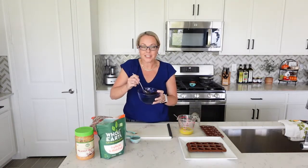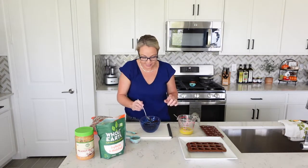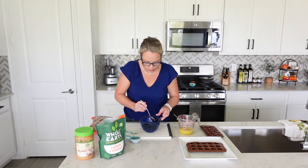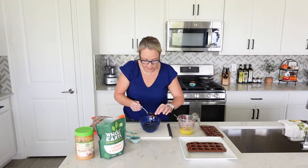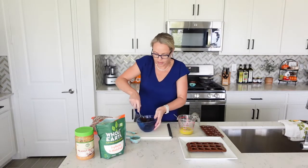All right, so I have my sweetener, my cocoa, and peanut butter all mixed together. I am going to give it a little bit of a taste to see if I need to add any more sweetener. So let's break up a little piece here. Oh, that tastes perfect, that's perfect.